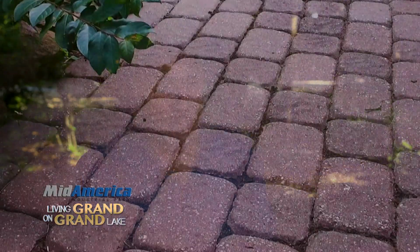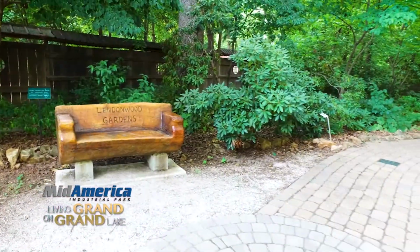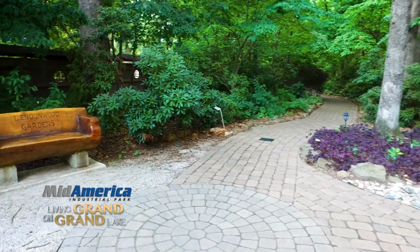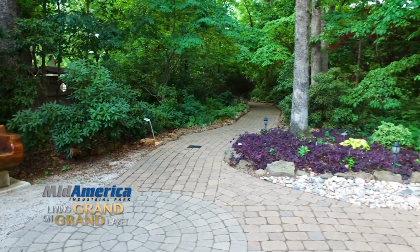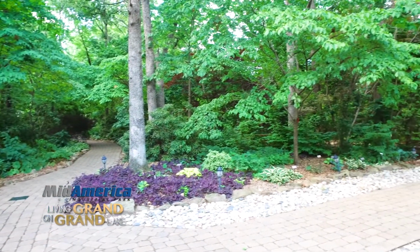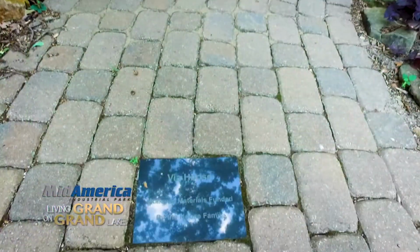So we've undertaken a project, probably started seven years ago, to pave various areas. We did the primary pathway initially, and now that we've had some extra funding, we've been able to do some stamped concrete, but we're still going to continue with the pavers until we probably get the majority of it with the hard surface, so wheelchairs can easily access all areas of the garden.